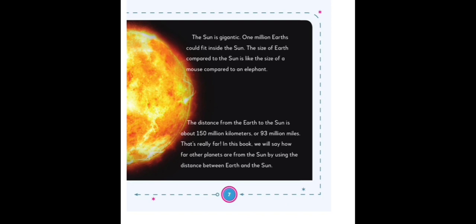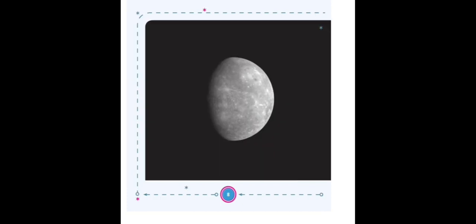The sun is gigantic. 1 million Earths could fit inside the sun. The size of Earth compared to the sun is like the size of a mouse compared to an elephant. The distance from the Earth to the sun is about 150 million kilometers, or 93 million miles. That's really far. In this book, we will say how far other planets are from the sun by using the distance between Earth and the sun.